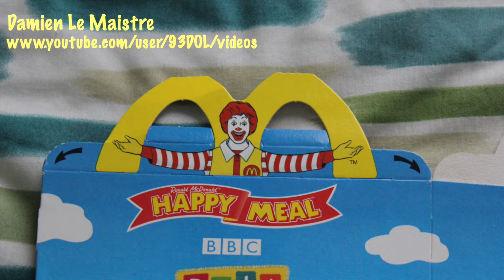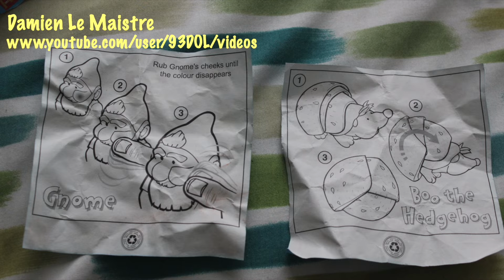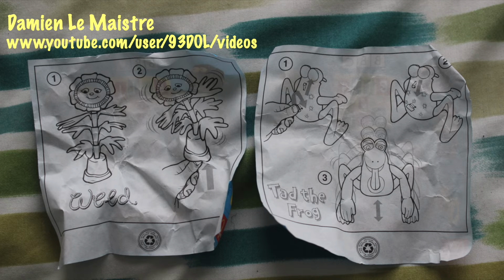And like I said, we've got all these toys here, and they come with these little leaflets that show you all the ones you can get, and on the back it tells you the names of the characters and instructions on how to play with the toy.